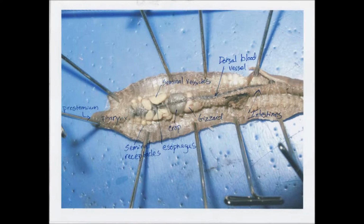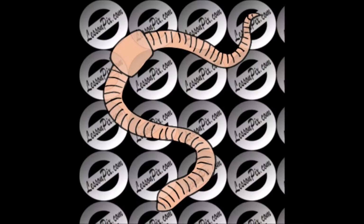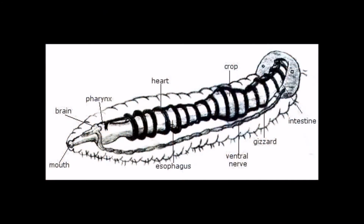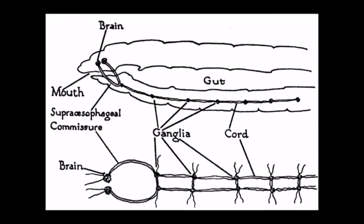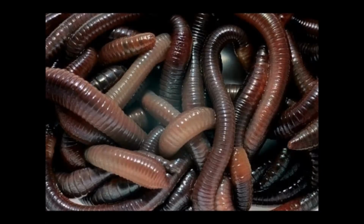Boy or girl? The earthworm is actually both. It is called a hermaphrodite because it has both ovaries and testes. The 2 pairs of testes are located in segments 10 and 11, counting from the anterior end, and the pair of ovaries in segment 13. Self-fertilization cannot take place. The exchange of sperm cells between 2 mating worms occurs during a process called copulation.